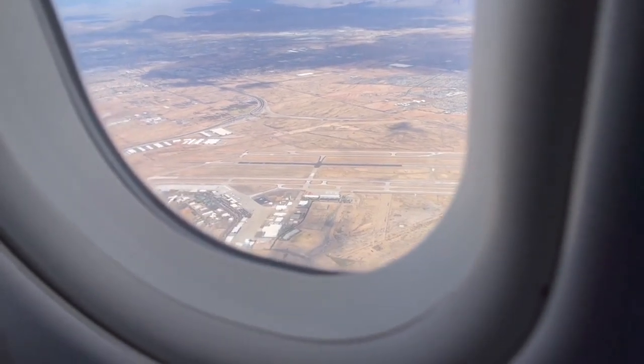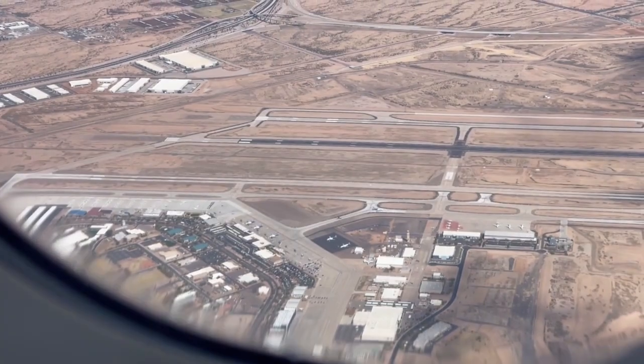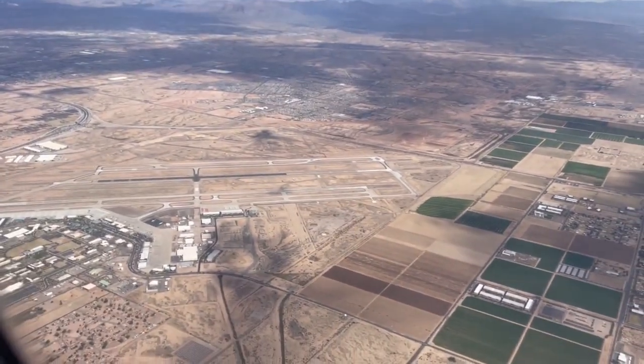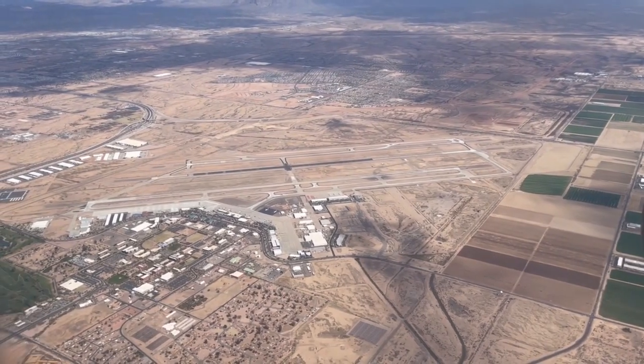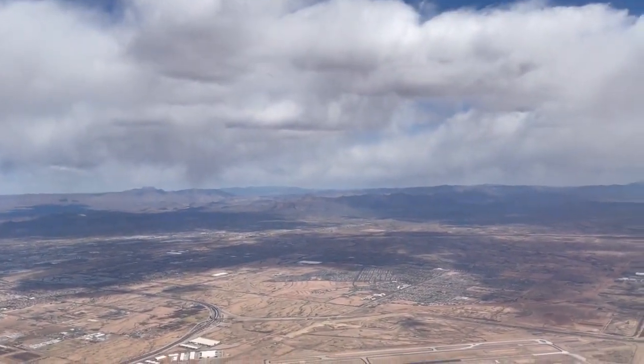Another airport we were able to see on our descent was Phoenix Mesa International Airport. Phoenix Mesa International Airport is home to one of the largest Allegiant Air operations in the United States and is a very cool airport. Look at that trio parallel runway setup. That is awesome. And as you can see by the shadows on the ground, there were quite a few clouds in the area, but they definitely looked pretty cool, so I wasn't complaining too much.